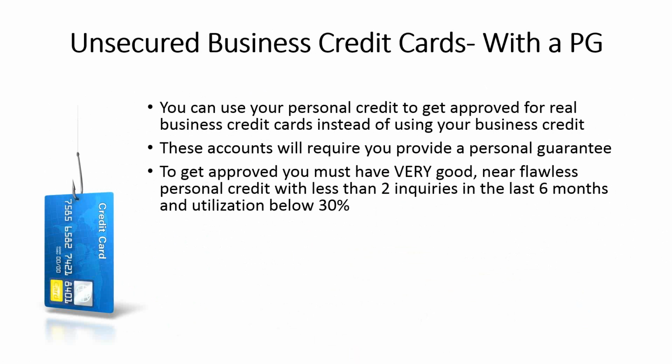To get approved, you must have very good credit, no derogatory items within at least the last 12 or 24 months, less than 2 inquiries in the last 6 months, and utilization below 30%. Utilization means what is your limit compared to what you owe. If you have a $1,000 limit account and you owe $300 on that, then that is 30% of the limit, and that is 30% utilization.